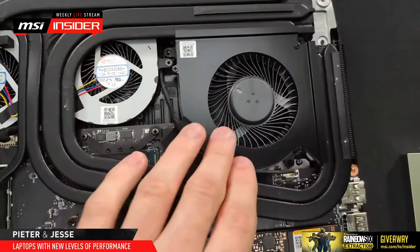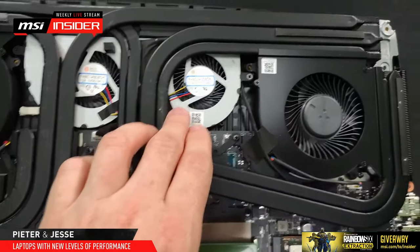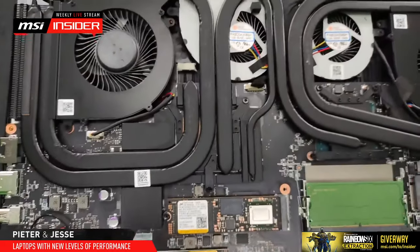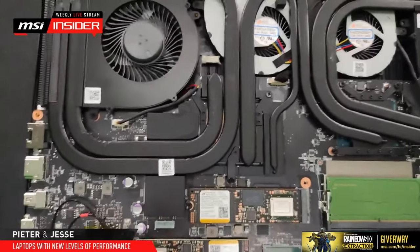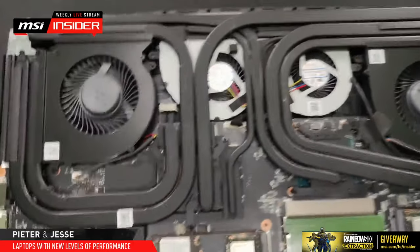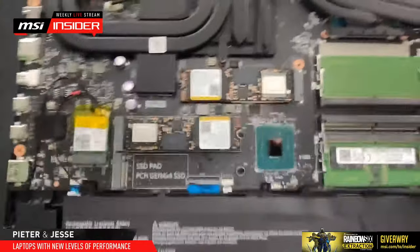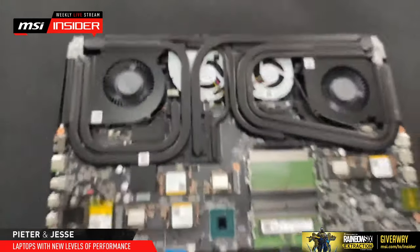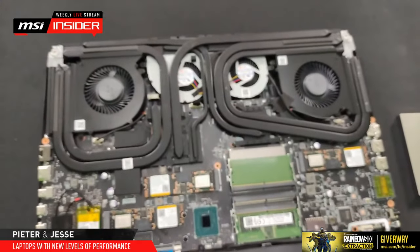The main fan, the second fan, for the exhaust fan, and it's the same for the GPU and the power heat spreader with the main fan and the second fan. I think now you can also clearly see why there's no connectors in the back of that laptop, right? Yes. It's all thermal module there.